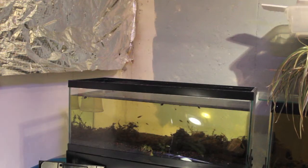Alright, moving on to the other side of the room. Starting off with this fry tank. It's a 20-gallon long. I used it to breed fish, bred cockatoides a while ago. I had fry in here. I never managed to take them out.